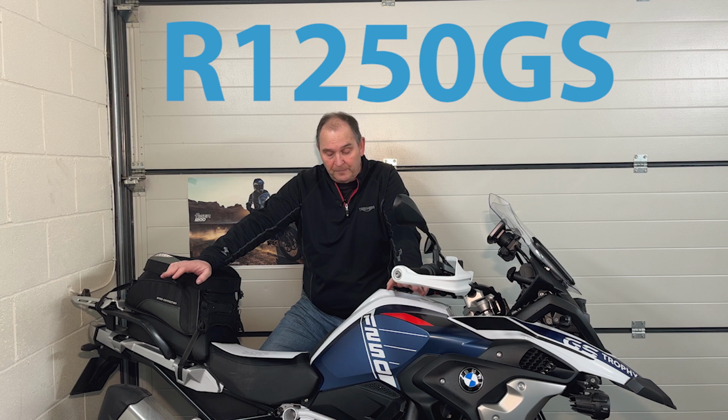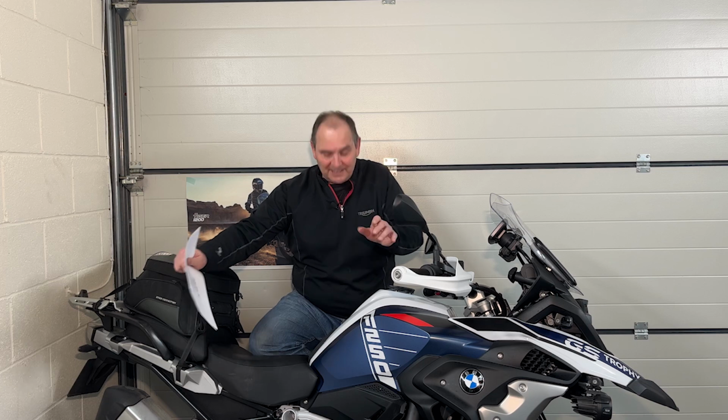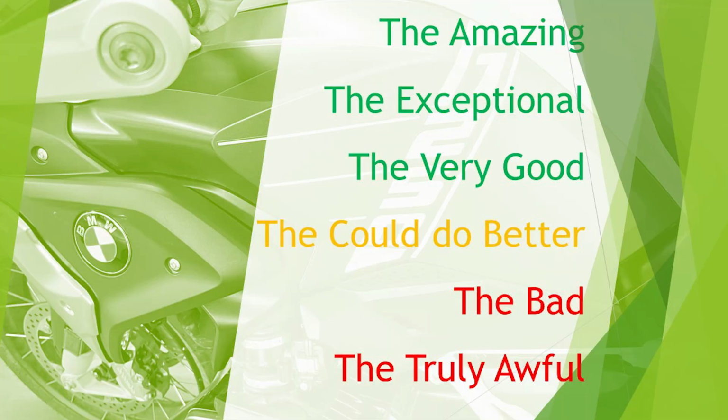Hi and welcome to my review of a 2023 R1250GS. This is in the Trophy Edition spec and a TE model, and it comes with pretty much everything. I'm going to break this down into 6 sections: the amazing, the exceptional, the very good, the could do better, the bad, and the truly awful.